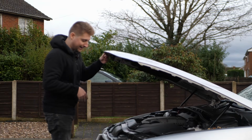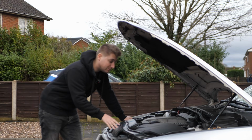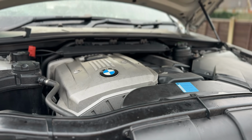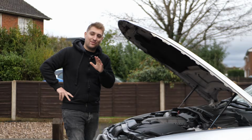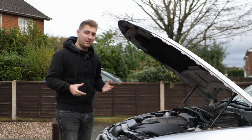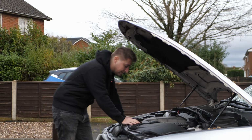Now let's talk mechanical. For the most part, this hasn't actually put a foot wrong. It's been really reliable. It's a straight 6, 2.5 litre N52 engine. Now it's got 187,000 in total, so fairly high mileage for what it is, but honestly, it's been okay. Just a couple little things that it needs doing.